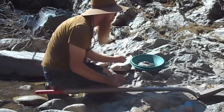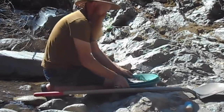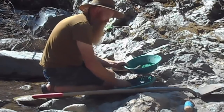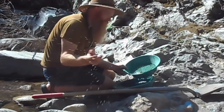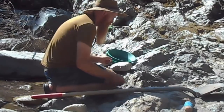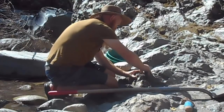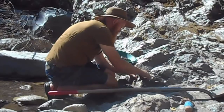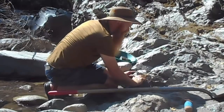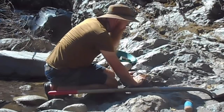Often when sniping like this, I will, every once in a while, take those rocks, wash them all off. Make sure all the sand's off them, and get rid of them. Just keeps my pan from filling up with rocks. And then continue. I'll do this for a while off video, and once I get a nice good half pan full or something, I will put the video back on and show you the rest.